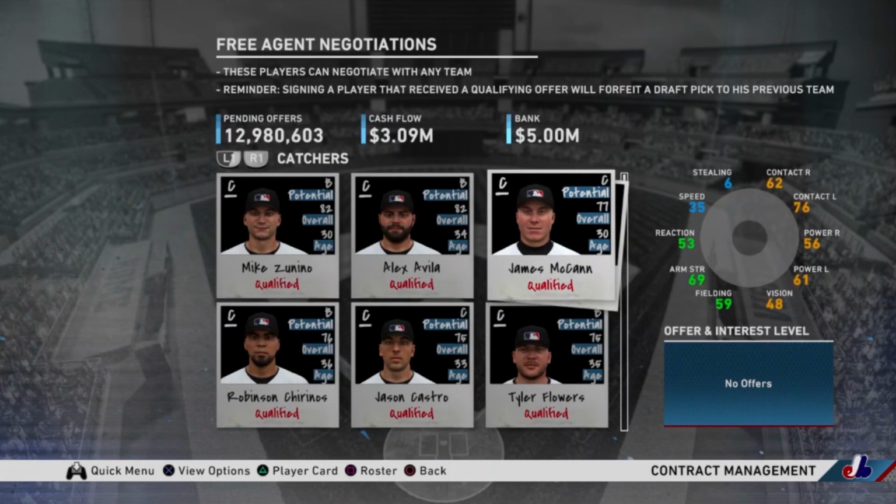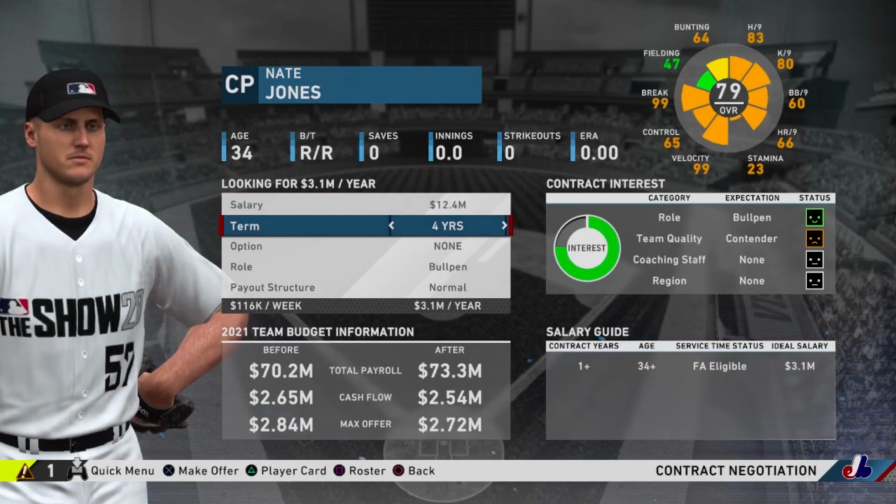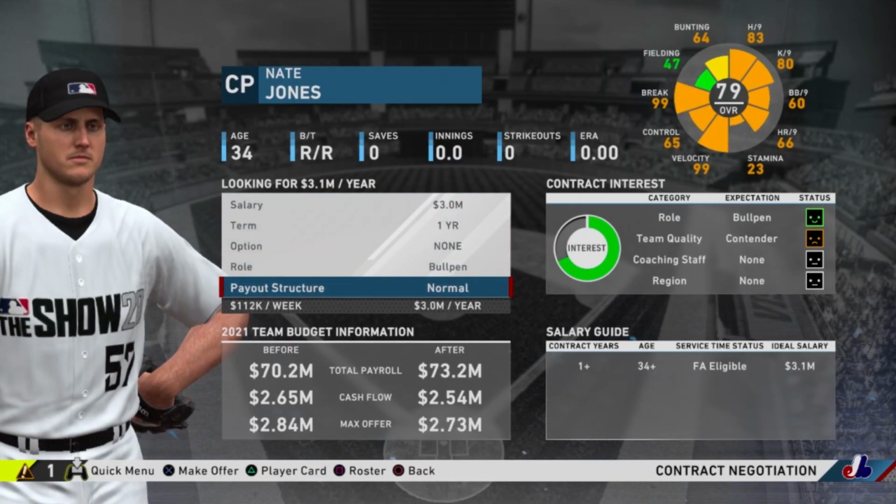It's pretty cheap for a catcher, but one of our most expensive contracts for the year, actually, believe it or not. Our budget is so low. At the end of free agency, our budget's like 80 million or less than 80 million.